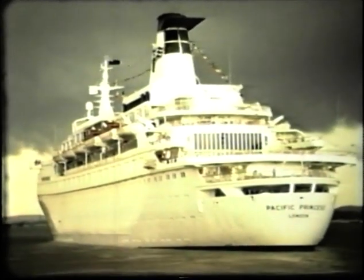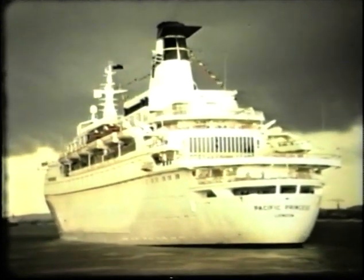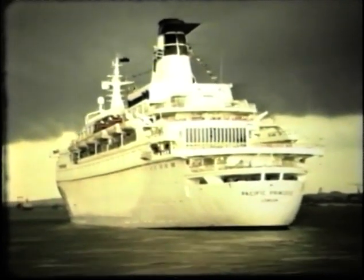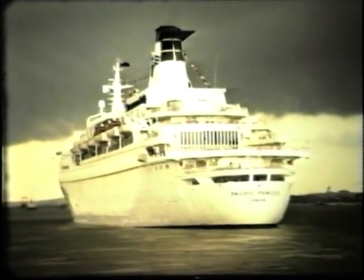She remained with Princess Cruises until 2002, when she was sold to Pullmantur and became Regal Princess. And then in 2008 she was chartered to the new Quail Cruises and operates out of Valencia in Spain.